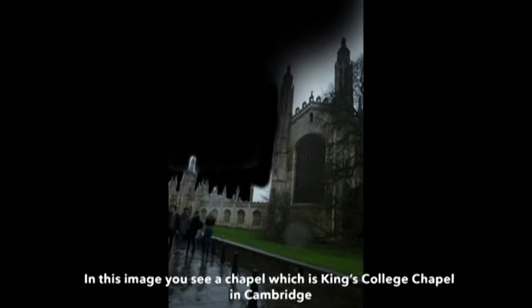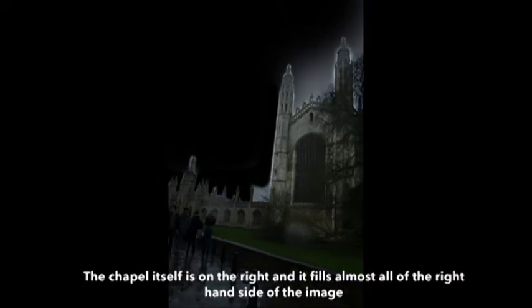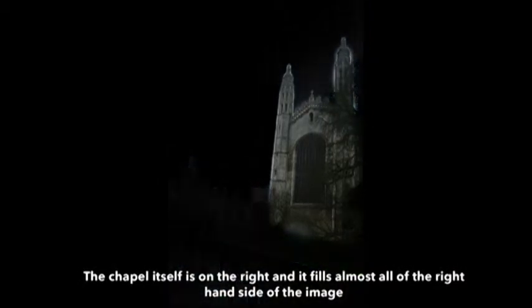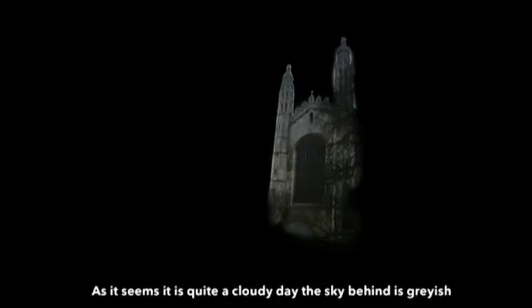Now I'm describing Alexia's picture, starting with number 1. In this image, you see a chapel, which is King's College Chapel in Cambridge. The chapel itself is on the right, and it fills almost all of the right hand side of the image.